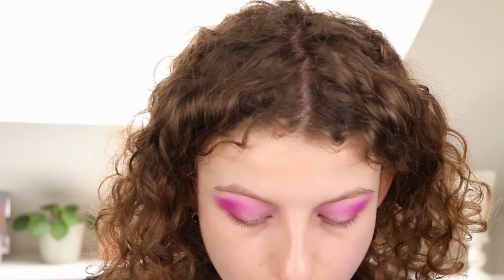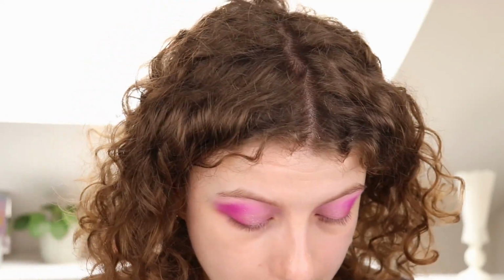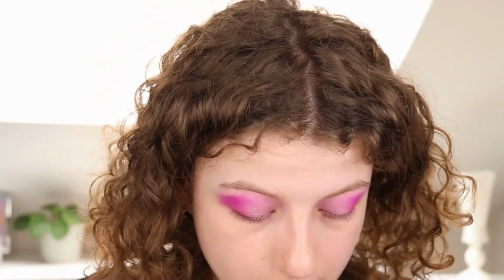Now let's apply some eyeshadow to the lower lash line. I'm just gonna go in with that petal shade again. And gonna start applying this. I don't know if it's really gonna stick because I don't have any primer there. Gonna do my best. Yeah, I guess it shows up a little bit, but it doesn't work as well as on the primer on the top.